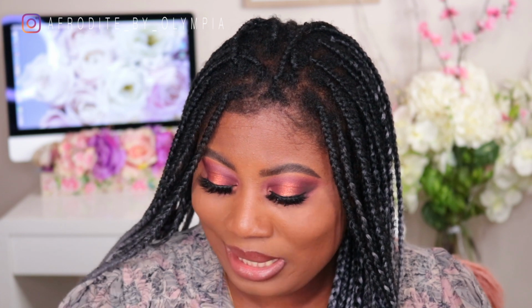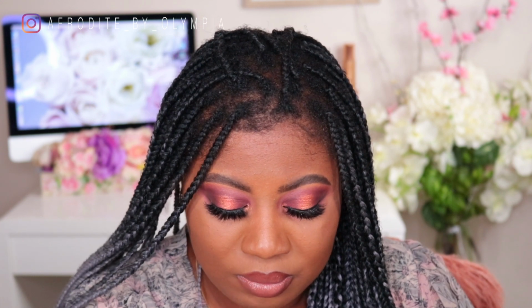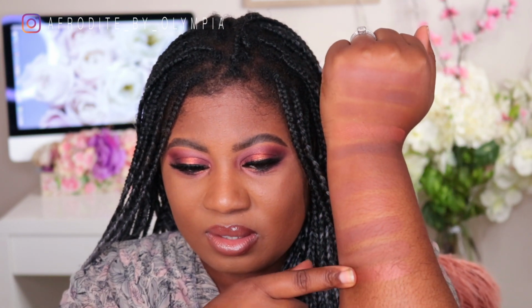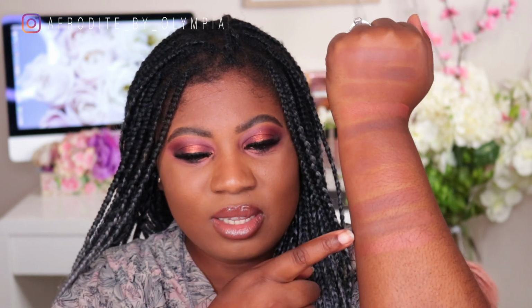Prime Beauty. I have to do Prime Beauty. This is the Bronzers in the shade Bronzeville. This one is the Kosas Baked Bronzer in the shade Deep. Love this bronzer. It's so red and vibrant. So that's this one here.